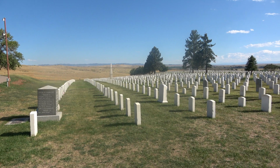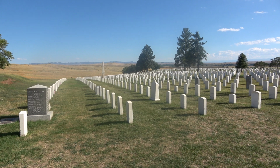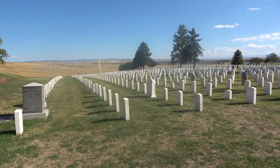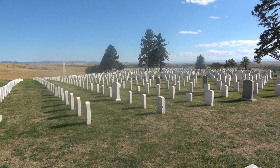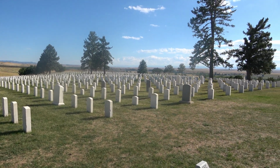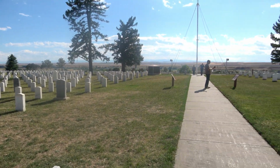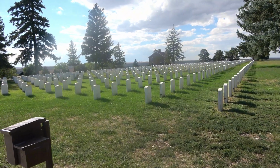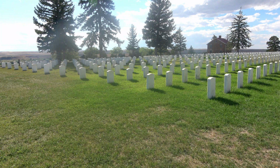And this is the cemetery just below the hill of Custer's Last Stand. And this is just like Arlington National Cemetery. This is Custer National Cemetery, which provides the final resting place for many generations who faithfully served the United States Armed Forces. So over many different conflicts. And we thank those that have lost their lives defending this country. Appreciate that.